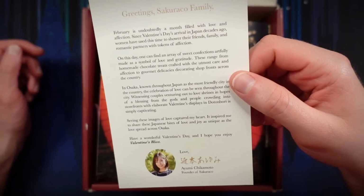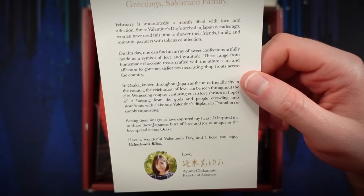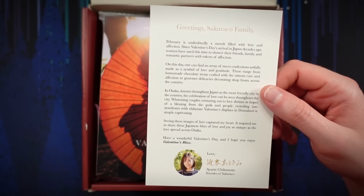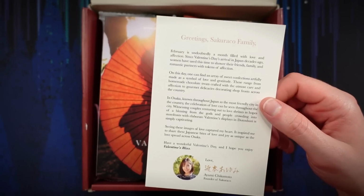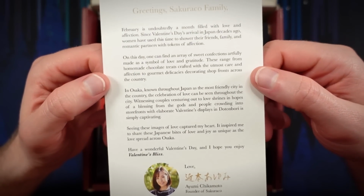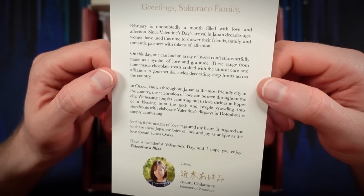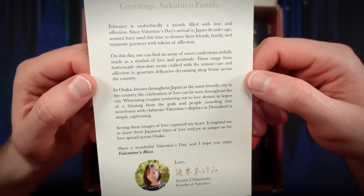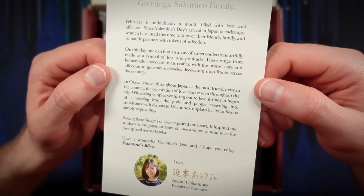February is undoubtedly a month filled with love and affection. Since Valentine's Day arrival in Japan decades ago, women have used this time to shower their friends, family, and romantic partners with tokens of affection. It goes on to talk about the kinds of treats that you might expect on Valentine's Day in Japan, and also about Osaka. Sounds like they have elaborate Valentine's Day displays there on the storefronts.